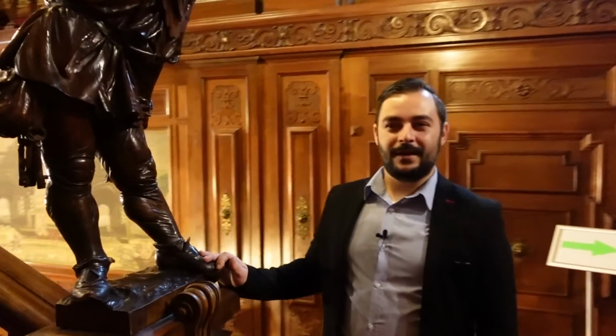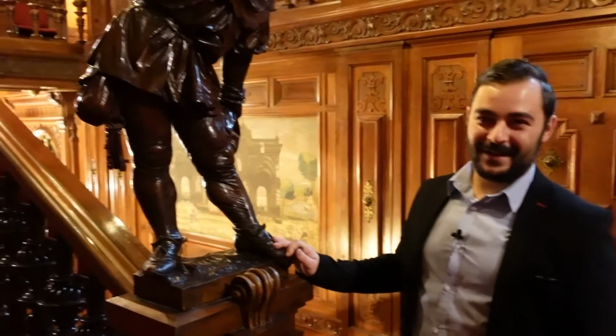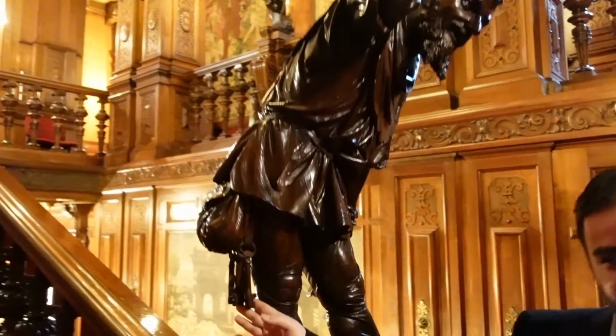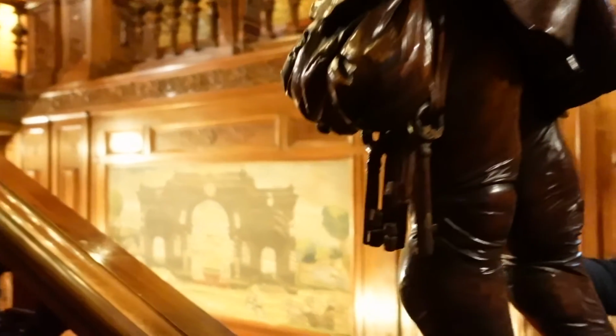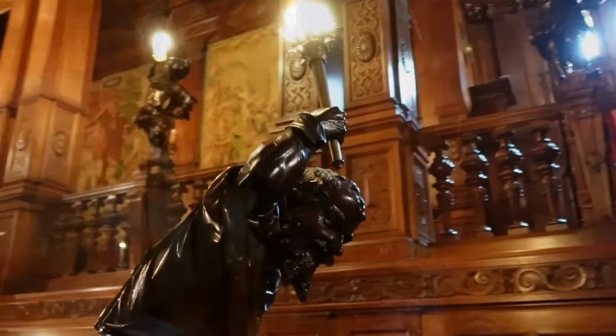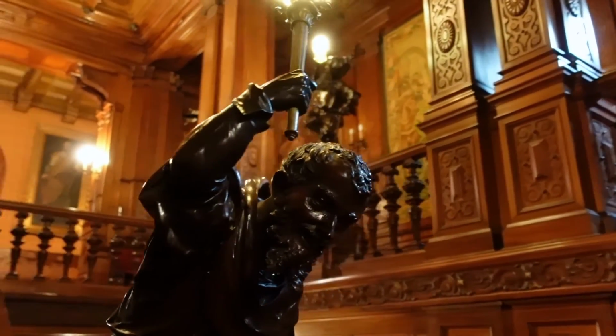Now we have to take a closer look at the key holder of the castle. The king did this because he had the keys holding here, and he took off his hat, saying welcome to the visitors who are coming, and bye-bye to the visitors who are leaving the house.